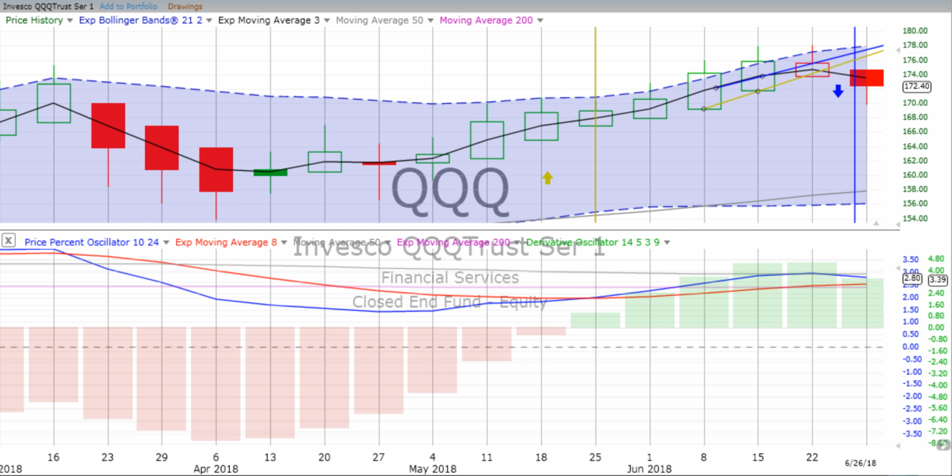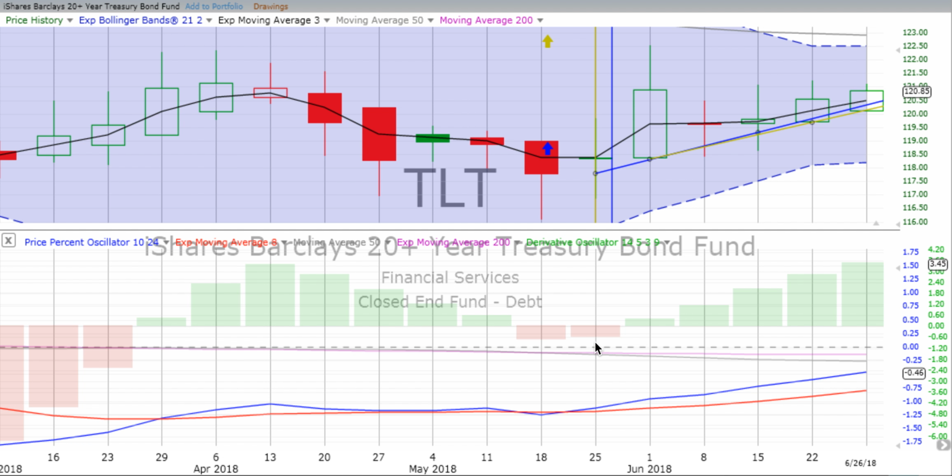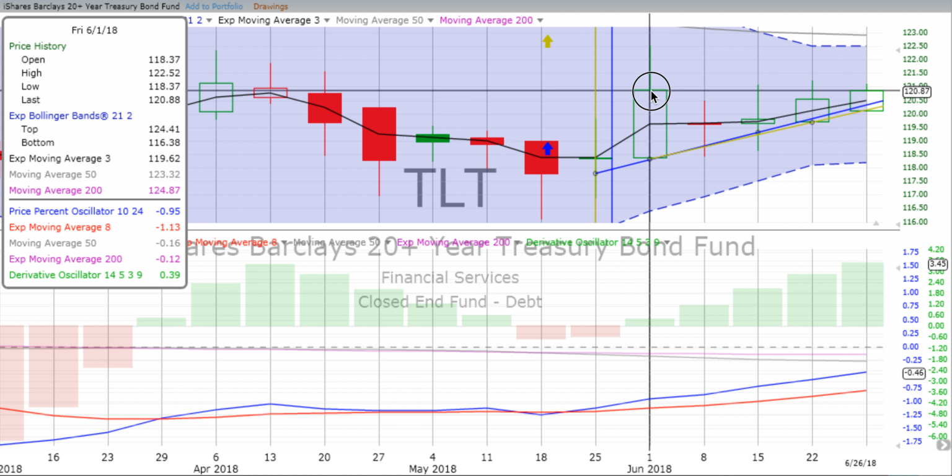Let's move on to bonds, up 0.14%. And of course, we had a weekly vertical crossover going up back on the 25th. And we're still trying to get up to where we were. Looks like we've just gotten there over the course of the past day.